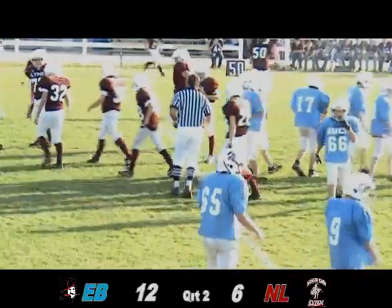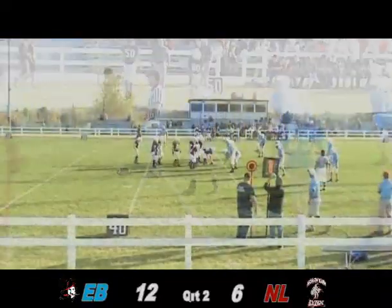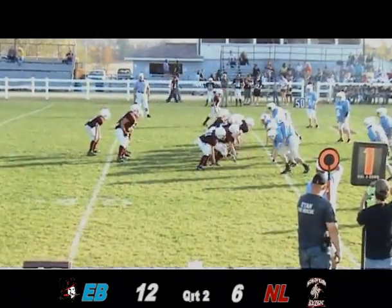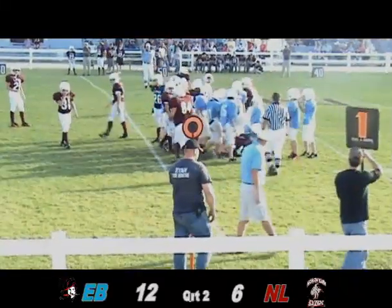Got back in from the back side, but a good return for Northland. First and 10 on the 45-yard line. So first and 10 from their own 44. Go! Pole goes down pretty quick.